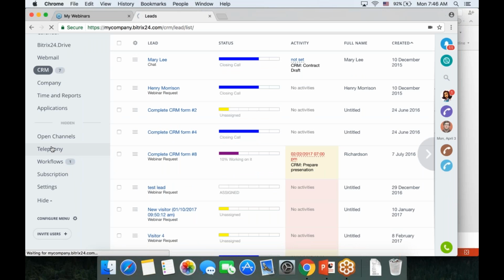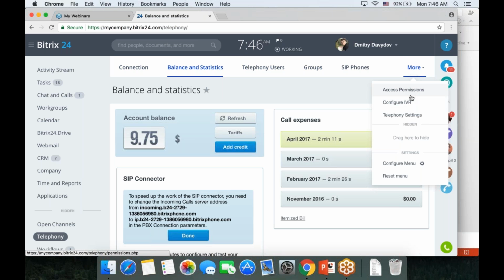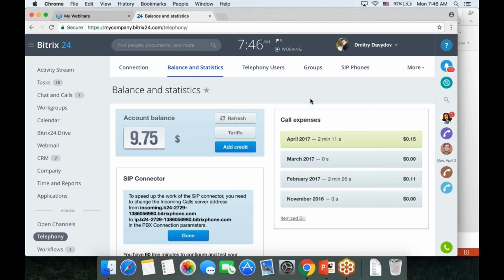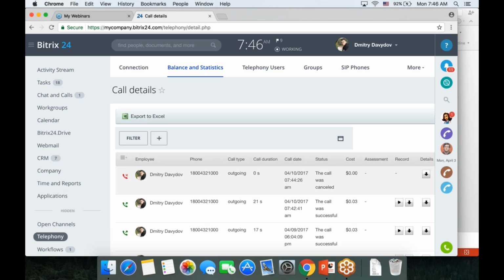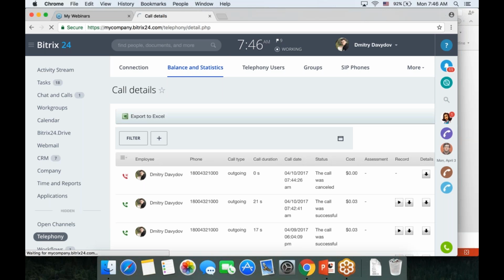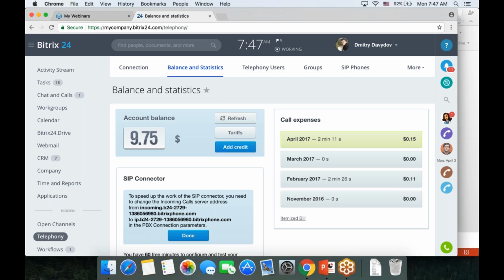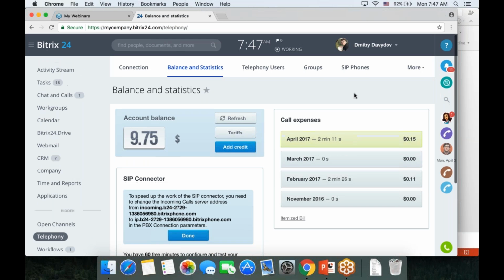So if you go to the telephony section of Bitrix24, this is the menu that you see: connection, balance, telephony users, groups, SIP phones, IVR, access permissions, and telephony settings. The balance and statistics is pretty self-explanatory. You know, if you go to itemized bill, you can see all the phone calls made, whether inbound or outbound. You can download MP3 files. You can listen to recordings here as well if you want to. You can download call logs, and so this is pretty standard for any call center solution. You can see how much money you have, and you also have agent activity call reports as well.